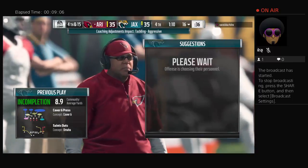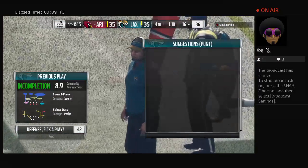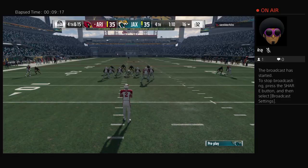He was unable to complete it there, and just not the game that you would expect from him. He's been off the mark really start to finish. It makes you wonder what exactly is going on. Is he a little bit dinged up here, or is he just off just by a bit? Maybe he can get it back in this situation. He'll need to.